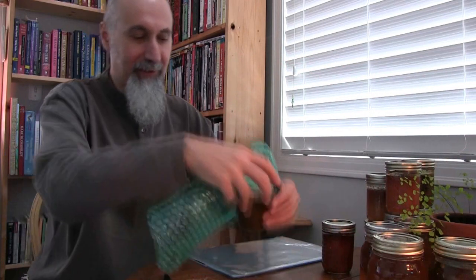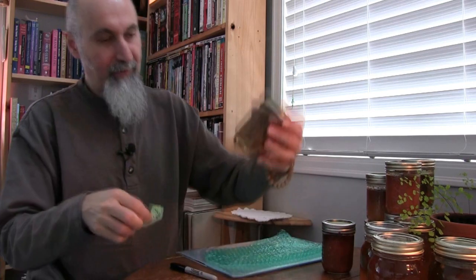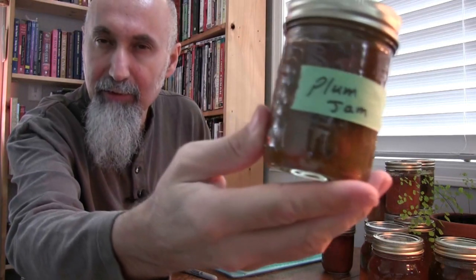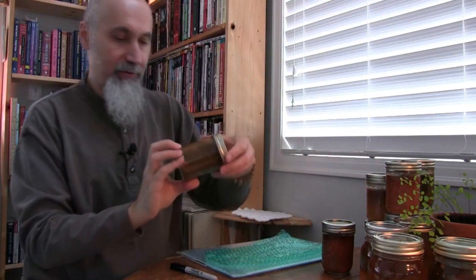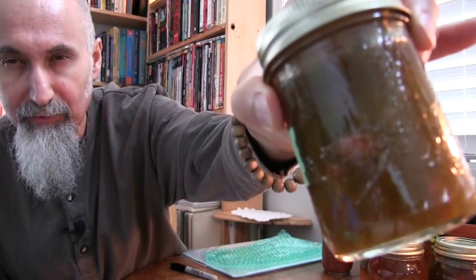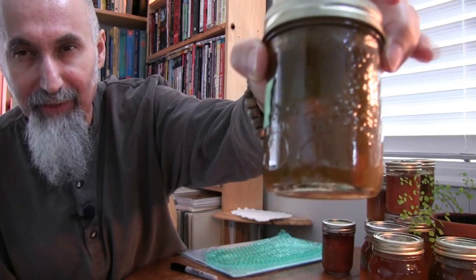And I'm going to put a little, this is okay, we got lots of bubble. I should put the label on here. Plum jam. Right. Put the plum jam on there, and then we'll wrap it up with the bubble. Put it in the box. This is absolutely amazing. If you use jams for making pastries, for the top of pastries and stuff, this is it. Right. Amazing.